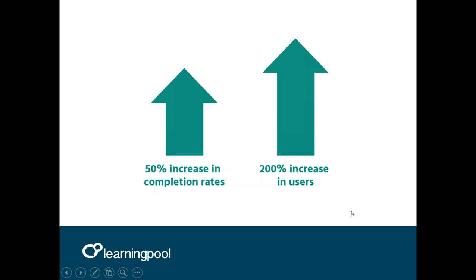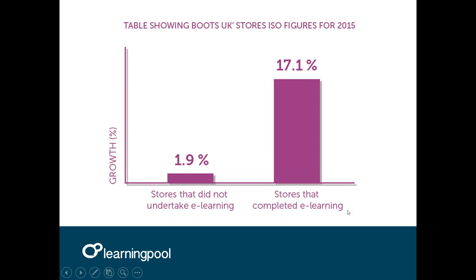And again, we can see that more people doing the training did have an impact on Boots' actual business drivers. So we can see here that these are the sales figures for the 2015 Christmas period, and we can see that those sales did grow in stores that didn't take the e-learning, but grew significantly more in stores that did. So almost a 16% difference in the figures there, which is excellent.